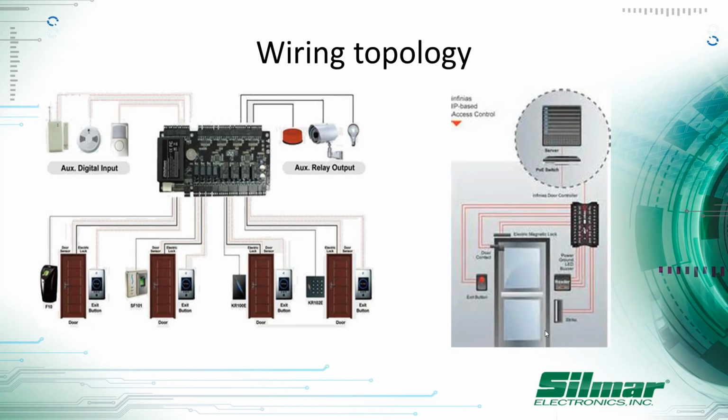As you can see, the aux relay outputs, to the right of that, are the opposite of that. If somebody buzzes in, you can turn on a light bulb, or you can have a camera begin recording if the camera had an auxiliary input, or you can have a strobe light go off. Those outputs, like I said, you can pretty much dream what you want with that.